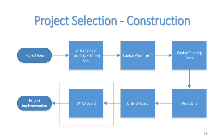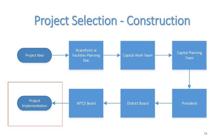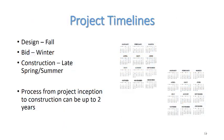All construction projects over $25,000, which is nearly all done by Madison College, must be awarded based on a competitive bid process per state law. Projects are typically designed or planned during the fall, bid during the winter, and constructed during the late spring and summer periods. From the time a project is incepted to the point in which the project is actually ready for construction can last up to 2 years.